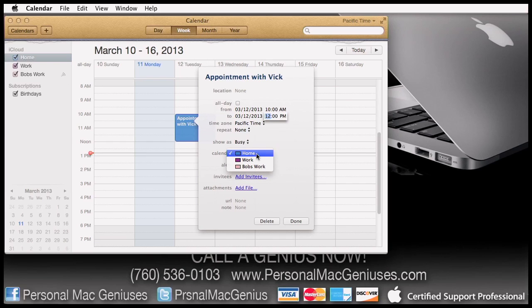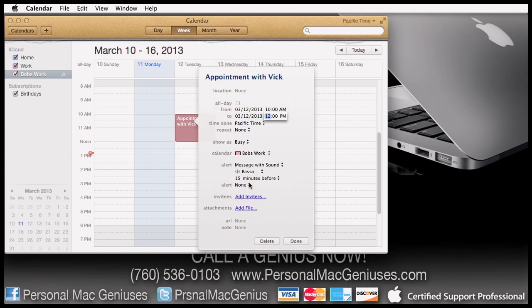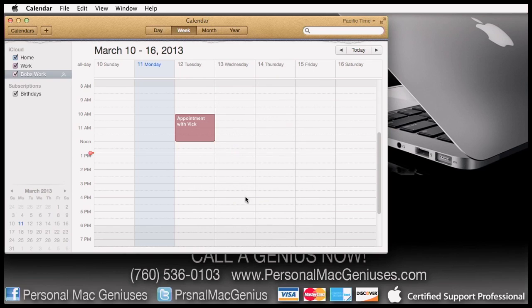Now, here's the important part. It's not the home calendar. It's not the work calendar. Remember, this is for Bob. So you have to specify this is Bob's Work calendar, and that is how you can let Bob know. Now, on top of this, we can do some really nice things, like, for example, let Bob know that he needs to get a hold of Vic 30 minutes in advance or drive there. We can put notes or whatever.